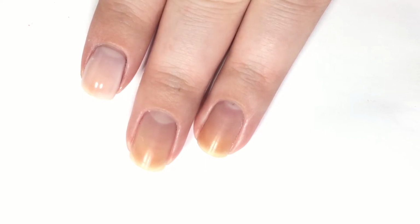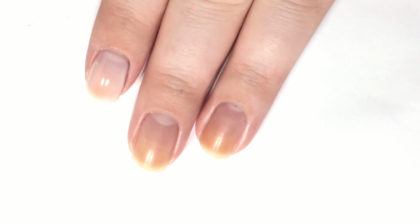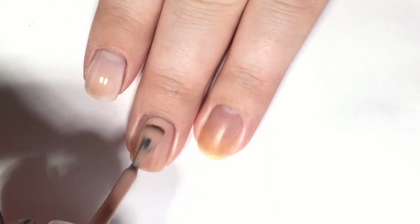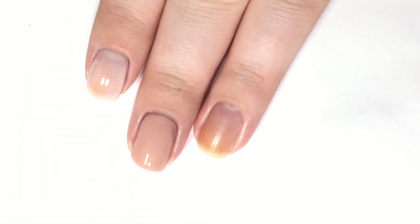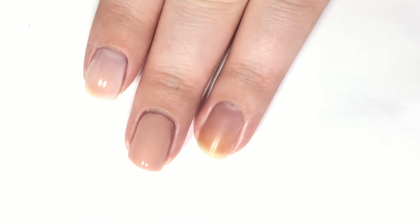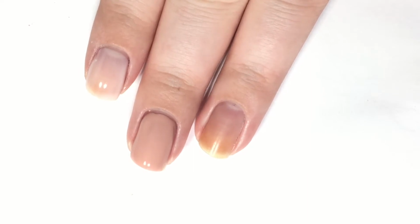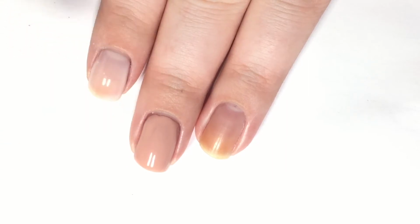Okay, next up on the next nail, we have Bear With Me, which is like a nudie pink. I say nudie pink, but it's probably got a hint more of an orangey pink in it. There is one coat that goes on pretty nicely. I still feel like I need a second coat because there's some places that aren't as full coverage, you know? Like I feel like it's settling and you can see right in there there's a spot that's a bit too sheer for me.